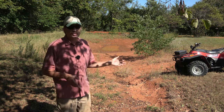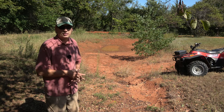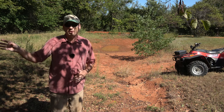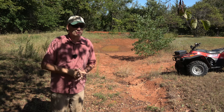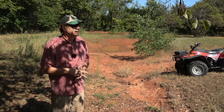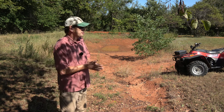So they're down here in what's left of the pond, getting water out of there. They're collecting water. There's another pond off this way, and the creek has water in it if they do need water. But yeah, it is bone dry here in central Oklahoma. We could sure use some rain.